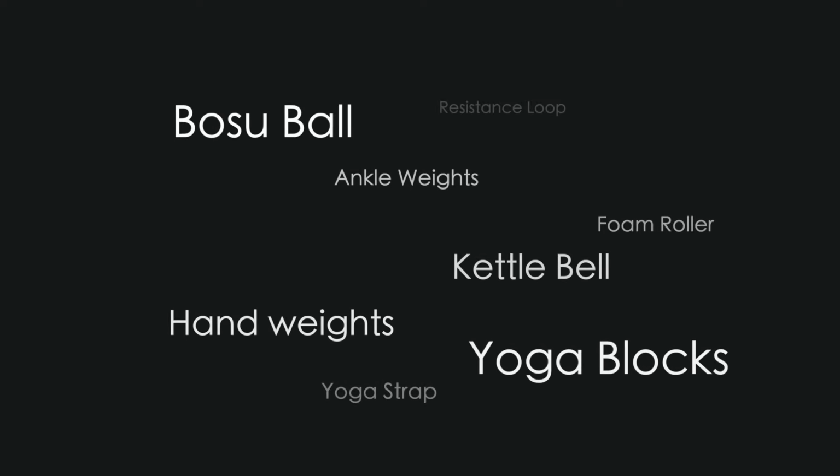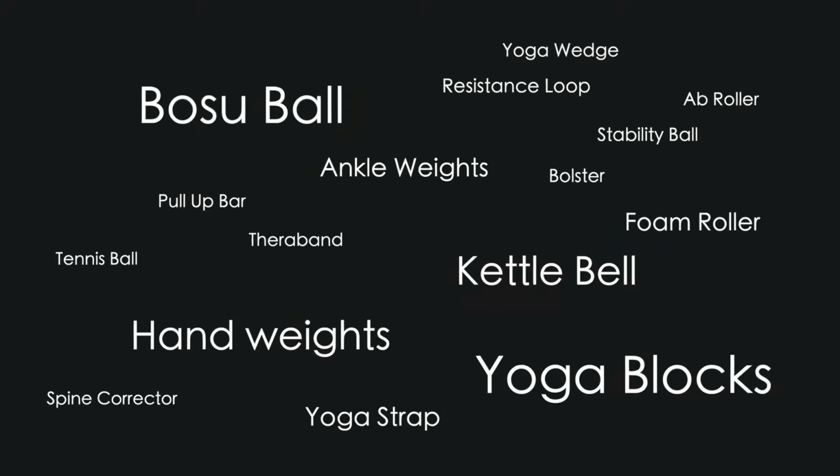Do you ever wonder which props are really worth the money? Which ones are the most versatile, the most useful to have at home? Maybe you just wonder which props us professional Pilates instructors wish you had at home. Well, let's go ahead and talk about it.